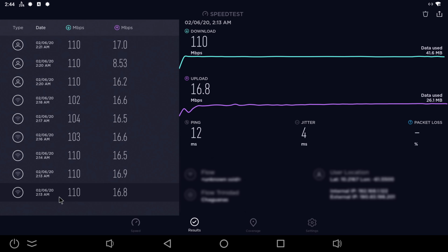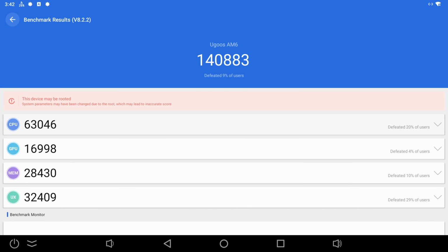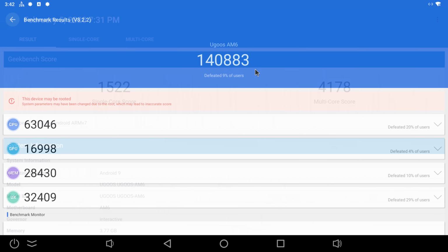So after the adjustment to the IP settings, the AM6 Plus had maximum download and upload speed on my internet package of 100 megabits per second on both Wi-Fi bands and on the LAN port. And now the result of the Antutu benchmark. As of the 1st of January 2020, I started using the new Antutu version 8 on boxes that are compatible with it. The new Antutu version produces a higher score than version 7, so please take note of that. The Ugoos AM6 Plus got a score of 140,883. This is a good score, and I will have to include the previous two models on the chart to do a proper comparison.